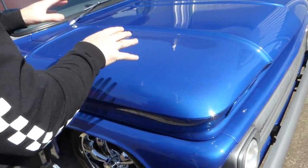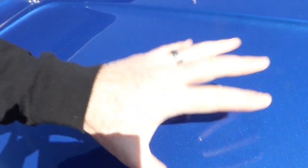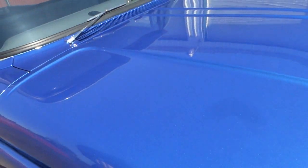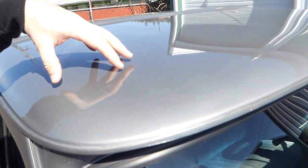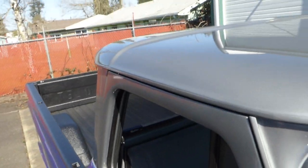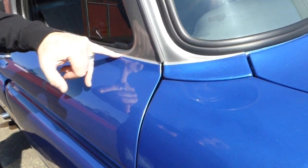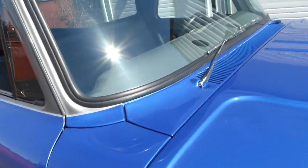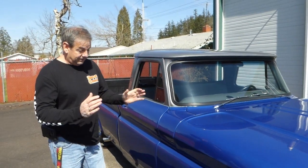Finished off in what's called ultra blue metallic. You can probably see some of the metallic there. You can see some depth. It's a base coat, clear coat paint. And it's also a two-tone. So you've got this medium gray metallic for the cab as well. And the front bumper, which I'll show you in a little bit, that's the same gray. And then it's got a lighter silver, kind of subtle pinstripe to separate the top of the cab from the bottom of the cab. But very nice truck, very well aligned, and extremely well appointed.